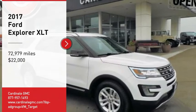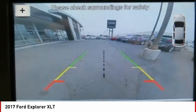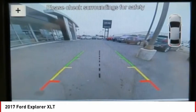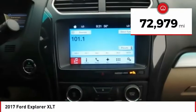You're going to love the 2017 Explorer. You've got a lot of capabilities to call on in a Ford Explorer. Don't underestimate your choices, and it is priced below $25,000. This vehicle has less than 75,000 miles.